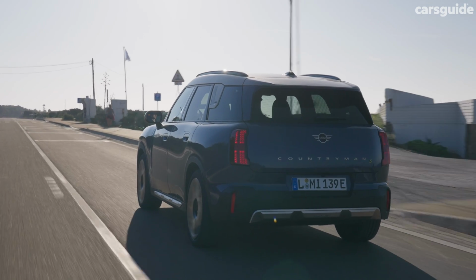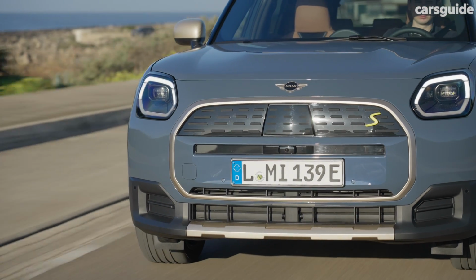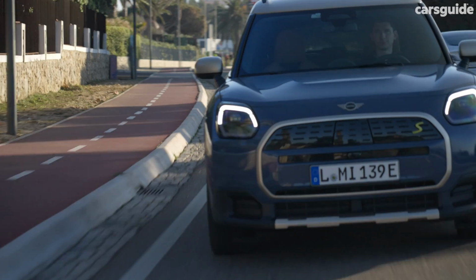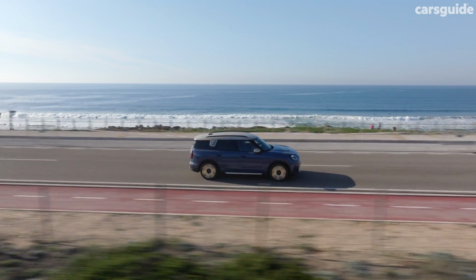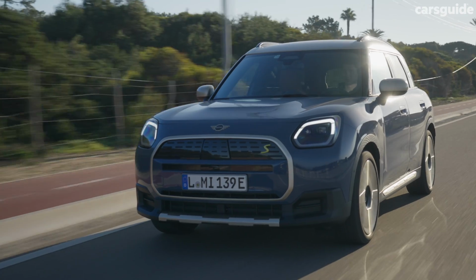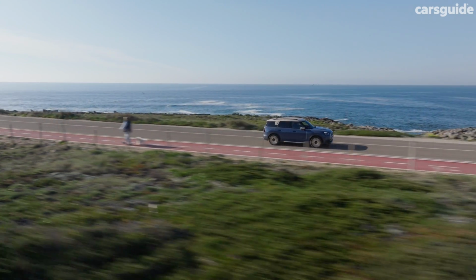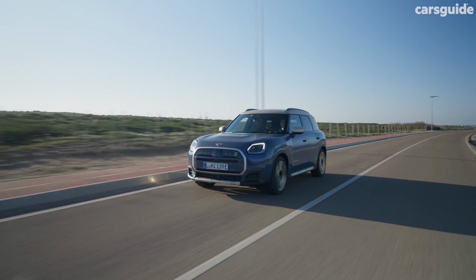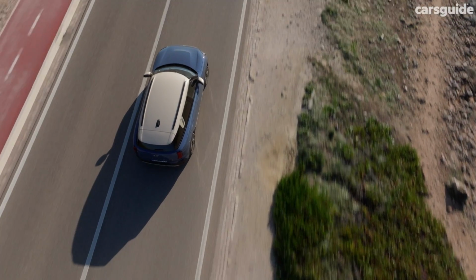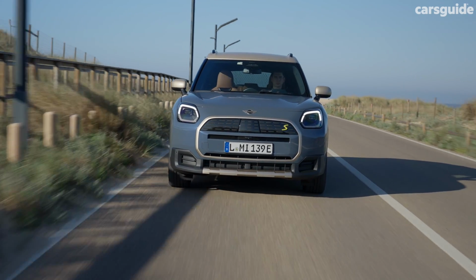ensuring a 0 to 100 km/h time of 8.6 seconds. The more potent SE has a dual motor setup, pumping out 230 kilowatts and 494 newton meters, completing the 0 to 100 km/h dash in just 5.6 seconds. The WLTP driving range for the 64 kilowatt-hour battery is up to 462 kilometres for the Countryman E and 432 kilometres for the SE, which is not as much as a Volvo XC40, for example.